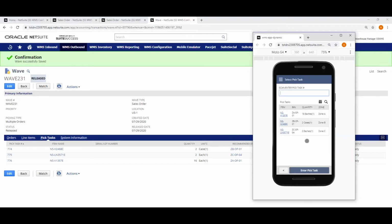System is going to list the pick tasks based on pick path. Okay? This makes sure I, as an operator, am moving through the warehouse in an efficient pick path as defined on the bin location record. Here, I'll start selecting my pick tasks. System will provide to me the recommended bin. I'll walk to my bin. I will scan my bin location.